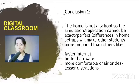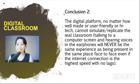Okay? So some have home setups that are more comfortable. They're in more comfortable chairs. Nakaka-provide at may area sa bahay na doon siya mag-aaral. Pag nagkaklase siya, doon siya naka-station, nandun yung mga gamit niya na pang school. Meron namang lesser distractions. Maaring marami silang magkakapatid. So, habang nagkaklase siya, may tumatabing may younger brother or younger sister na nadidistract siya. Diba? Okay? So, what else?